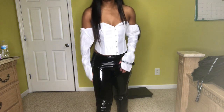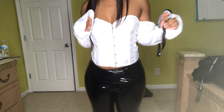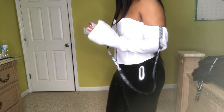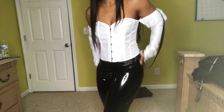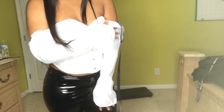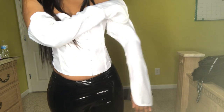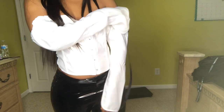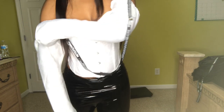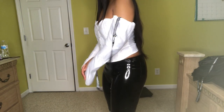And I think I'm gonna just keep the pants rather than send them back, because I'm about to be going to the gym. So hopefully, when I lose my 15, 20 pounds, I can fit into these pants. But this is cute. I feel like the corset is giving me Cinderella vibes. Like, look at this. Maybe, is it supposed to be up here? I hope not.